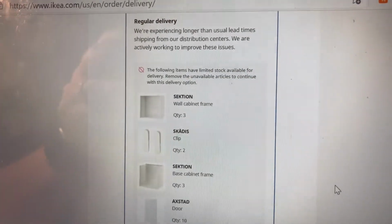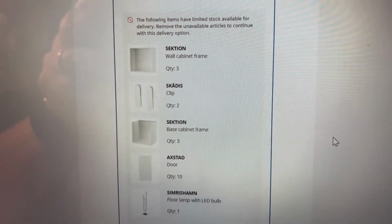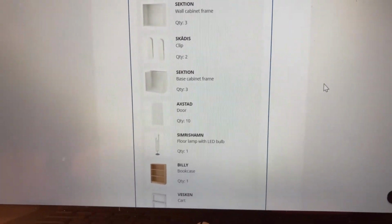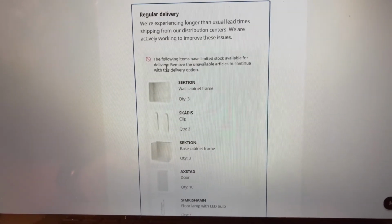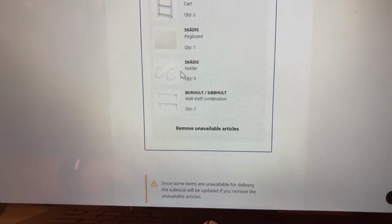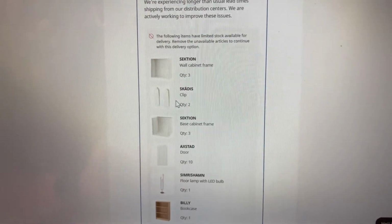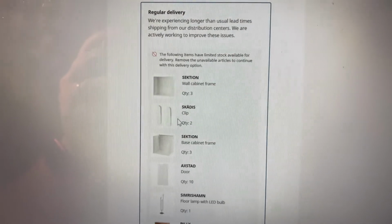And I should have known when I clicked the checkout button, it says that some of the items that I want have limited stock available for delivery, and some of these are things that I have to have for the project to go forward, mainly the cabinet frames. So I am not exactly sure what I'm going to do. This other stuff doesn't really matter, but the cabinet frames kind of do. It doesn't make sense to order the counters and the doors and the hinges if I can't get the frames. Seeing a lot of my frustrated face.